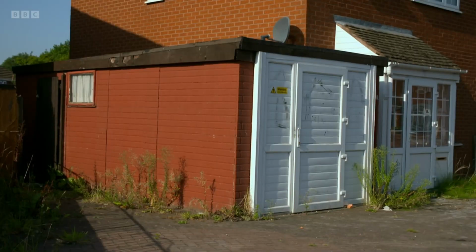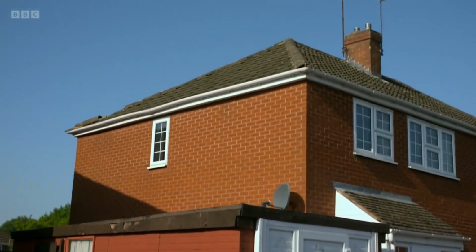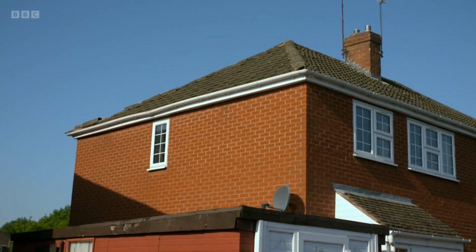I'm in a quiet residential street in the town of Wednesbury, which is in between Birmingham and Wolverhampton. And the property I'm here to see is a two-bedroom, semi-detached house with a guide price of £30,000. £30,000 seems very cheap to me. I reckon it'll go for a bit more. Why don't we go inside and take a look and see what you're going to get for your money?